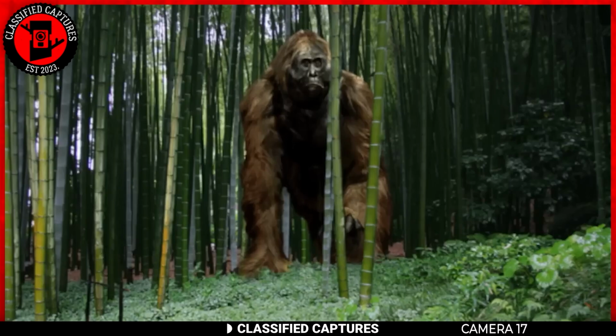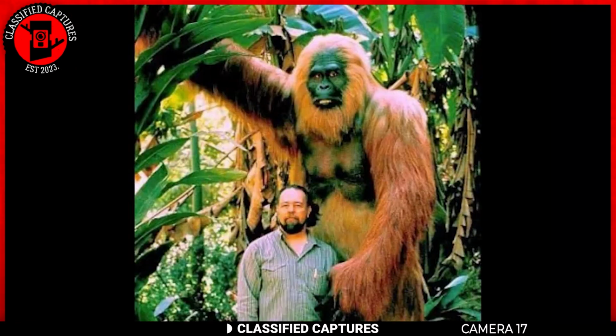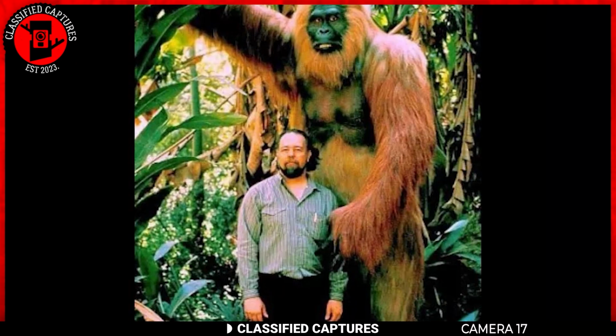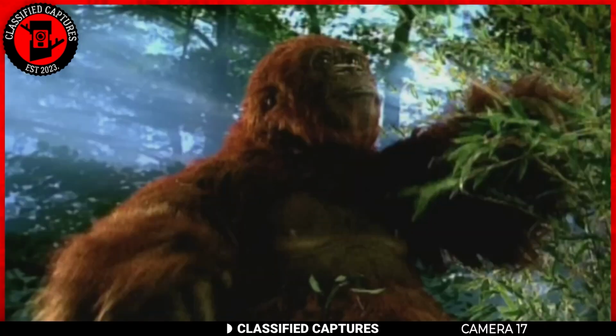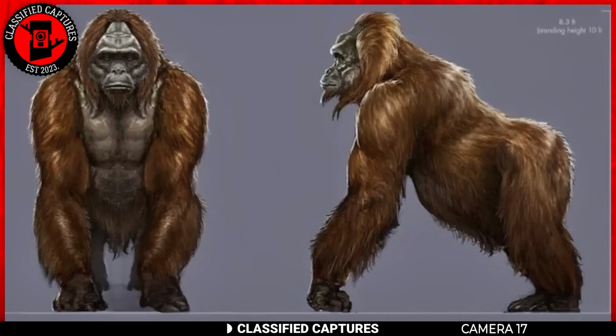The debate about whether these creatures are related to the myth of Bigfoot or Sasquatch is ongoing. Some enthusiasts argue that sightings of large, hairy bipeds in remote areas could be remnants of Gigantopithecus, though mainstream science considers them long extinct. Do you think there's a chance remnants of these creatures could be out there? Could mainstream science have concluded wrongly?